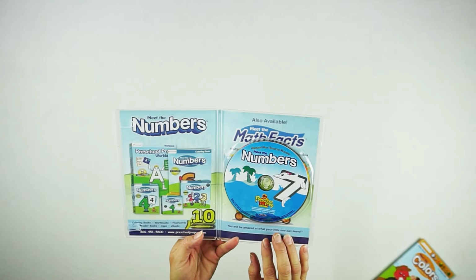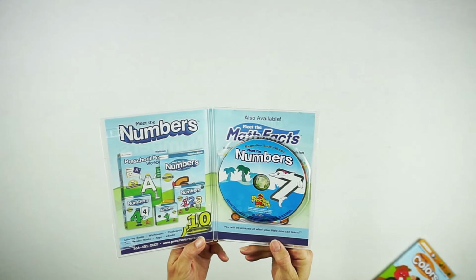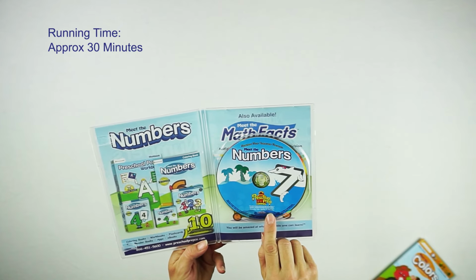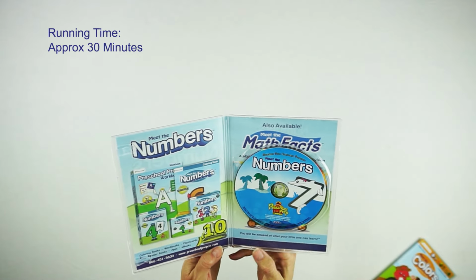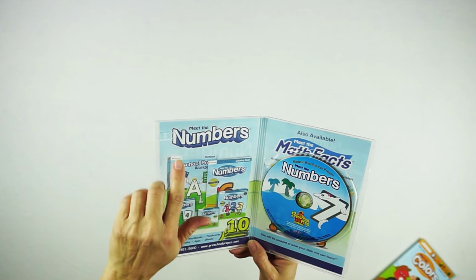Okay, there's a disc, and the disc has the 7 character as well. This shows the runtime as approximately 30 minutes. And again, you can watch this video in Spanish as well. That runtime is 30 minutes too. And then we have an advertisement over here on this side for Meet the Numbers.